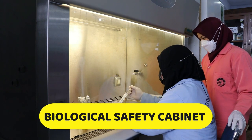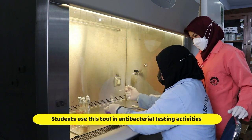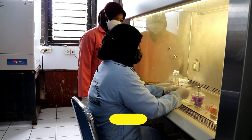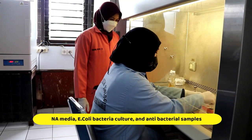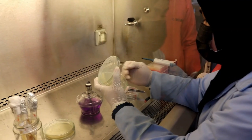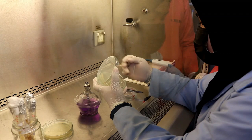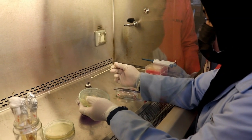Biological Safety Cabinet, or BSC. Students use this tool in antibacterial testing activities, aseptically using any media, E. coli bacteria culture, and antibacterial samples. The BSC was used as a working room. A petri dish, sterile swab, Bunsen burner, and tweezers were used.